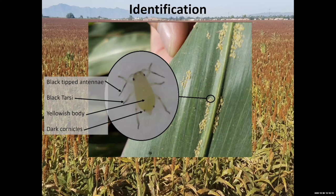And this is the insect as we see it, aphid-shaped. It's yellow in color, and it has some distinguishing characteristics like the darker antennae, the darker tips of the legs, and the dark cornicles at the end of the body.